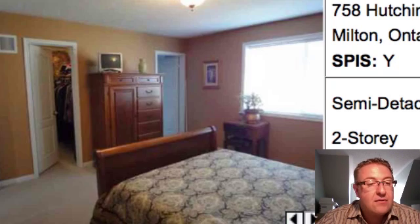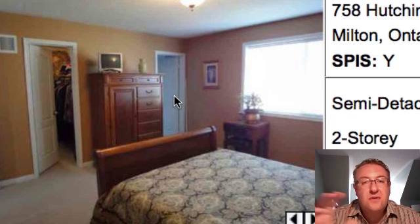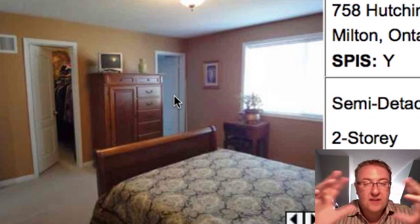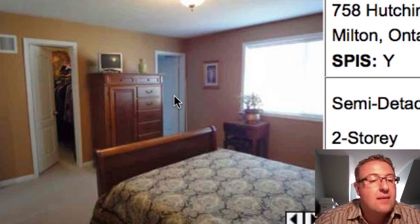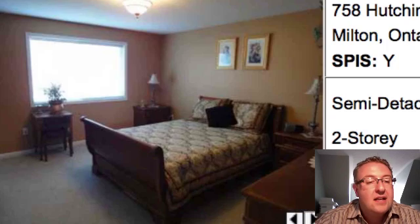Upstairs there's one of the bathrooms, and then you've got the ensuite, and you've got the walk-in closet. It looks like they've done the one with the combined shower and tub. They also do the separate tiled shower and then the soaker tub, but because of the way the closet is, I do believe that that's probably the way it's set up.